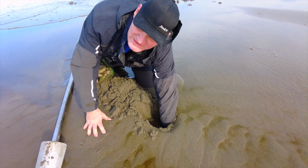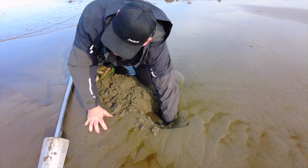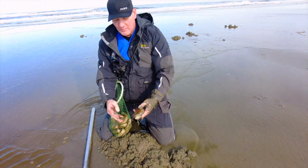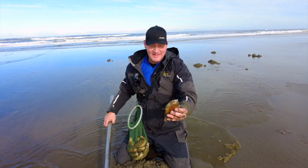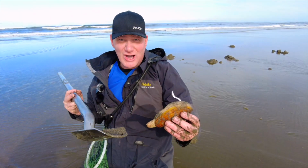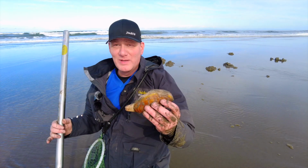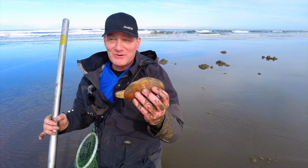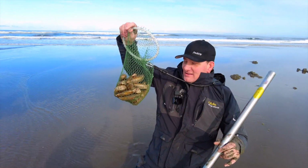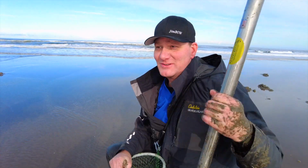These commercial diggers, they do this for a living. They're so fast at it. And now with the water, oh my gosh, you guys, look at that. That's a real one right there. Got him with the shovel. I'm telling you, bigger clams with a shovel. And that's living proof right there. Look at that, you guys. We're gonna eat good tonight.